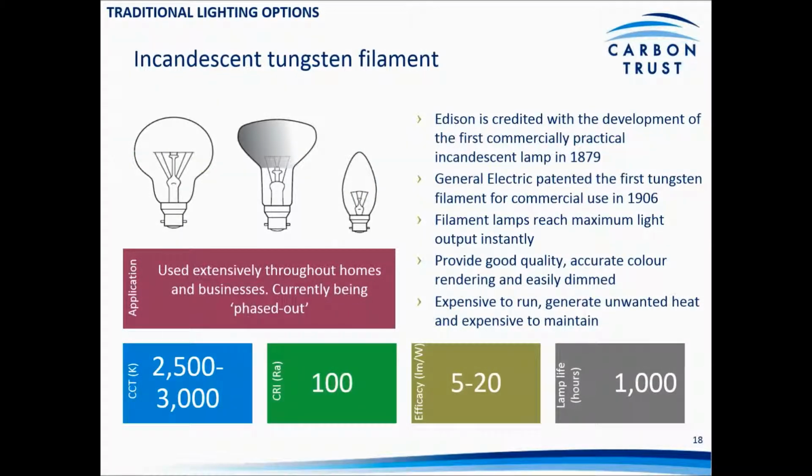So firstly, just looking at the various different types, incandescent tungsten filament lights would be fairly common. They'd be used widely in domestic applications, and as I'm sure you know, they've been phased out over the past few years as we move to more efficient sources. So there's some figures on each of these slides, just looking at the various different existing lighting types.